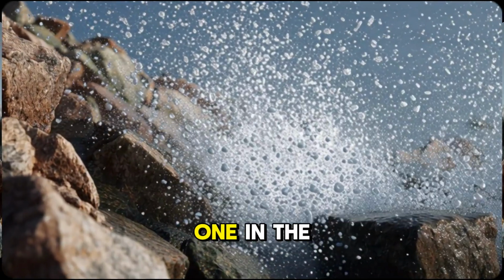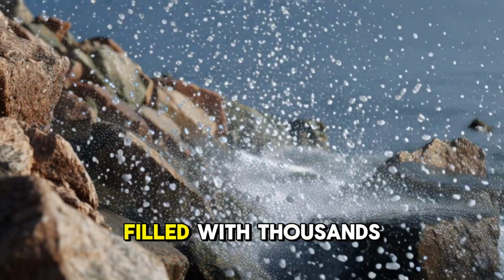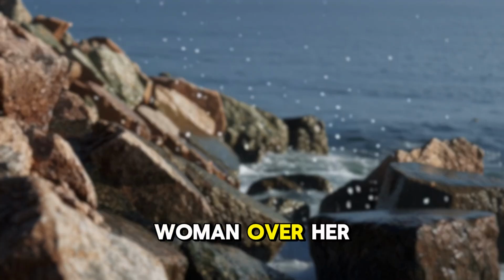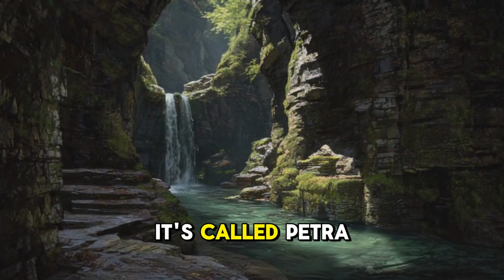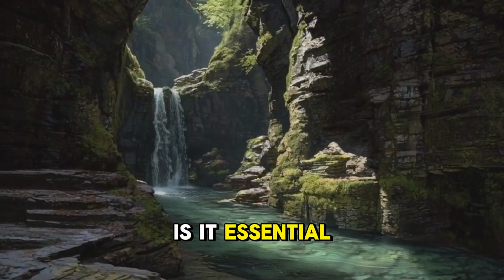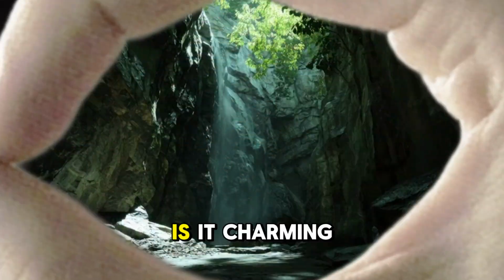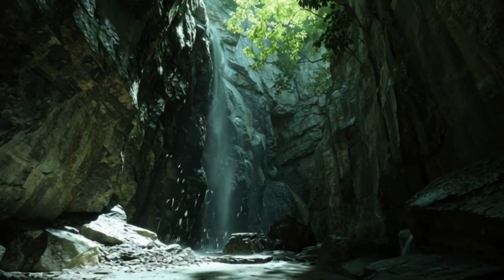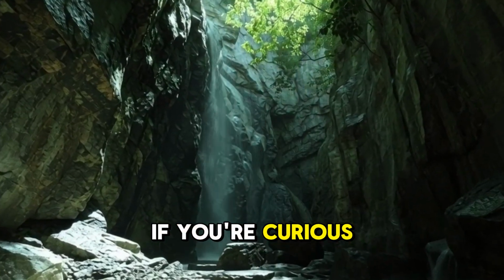Here's a weird one. In the village of Snæfellsnes, there's a house filled with thousands upon thousands of rocks and minerals collected by one woman over her lifetime. It's called Petra's Stone Collection, and it's wonderfully eccentric. Is it essential? No. Is it charming and uniquely Icelandic? Absolutely. 5-minute stop if you're curious.